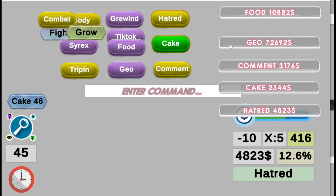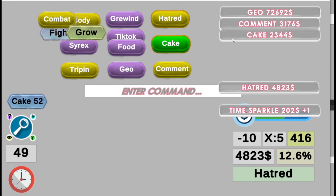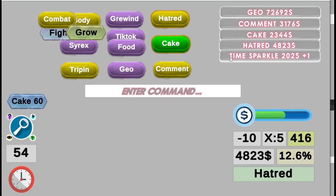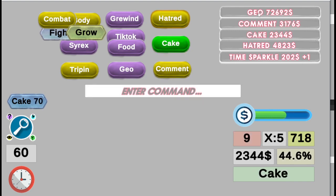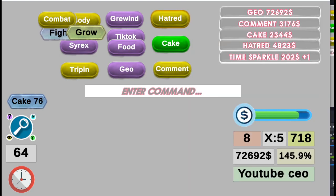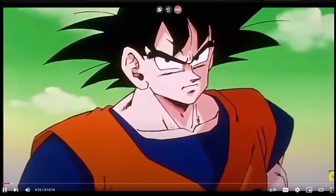Obviously, this is going to be automated. And at the same time, while I was doing this, I was getting used to the text boxes. It's crazy, right? Let's see the final cutscene of Frieza getting destroyed by Goku.